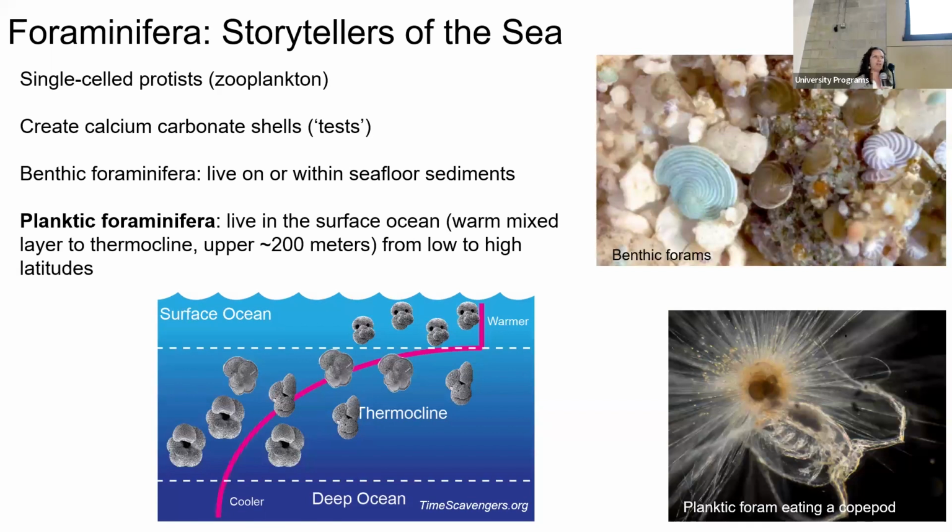There are two main flavors of Foraminifera. There are benthic Foraminifera, those that live on the bottom of the seafloor or attached to hard ground reef structures, like these beauties up here. And there are planktic Foraminifera, which live in the warm mixed layer of the surface ocean.